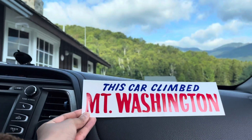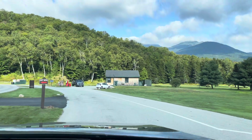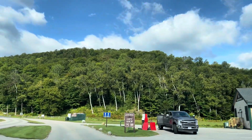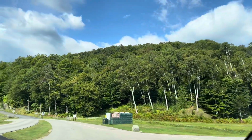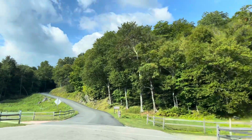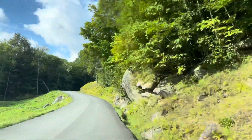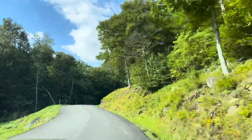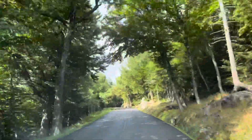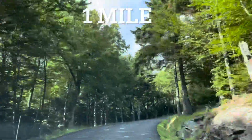So for 2 people in the car, they charged us 65 and they gave us this mount climbing tattoo which we will stick on our car when we return back, and that would be in our second video of the Mount Washington. This is the first part where we are going up, so I had to make a second part as it would be very long to watch all together at the same time. So don't forget to watch the second part to see the car ceremonies as well.